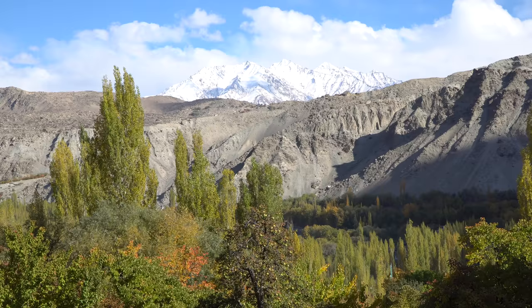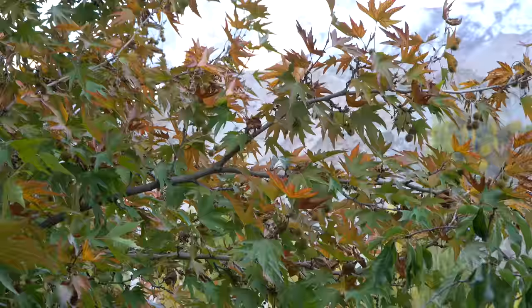So there are some serious giants around here, and I love the autumn colors. You get all these yellows, greens, oranges, and wow, it's just stunning up here.